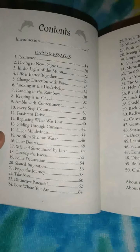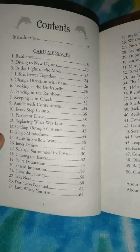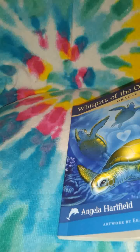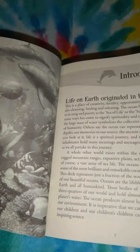So let's see, we have the card messages, which is the table of contents. We have an introduction about the artist and the author, most likely at the back of the book as always. This is Blue Angel, I think. Blue Angel. Okay, so we have the introduction, and I'm just going to read this here.